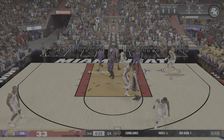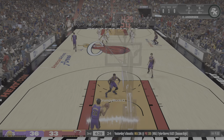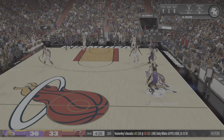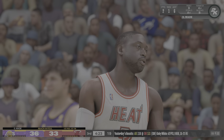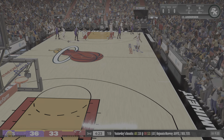Listen, put the ball in the hands of your best scorers and let them go to work. Keep it simple. Oh, just solid on the one-handed slam. And guys, when it's a tight ball game like this, he's the guy they want with the ball. And the foul on Dwyane Wade. That is his first foul of the game.